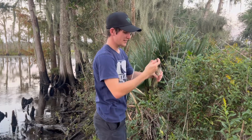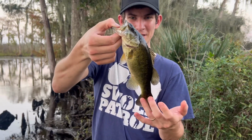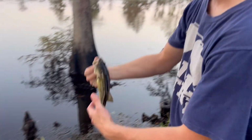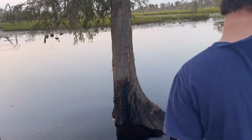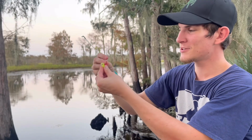Now, our pond is fully stocked with bass, so we're just gonna release him. Beautiful little baby largemouth. I'm gonna hold it up closer so it looks big, but we're gonna release him. He hit it hard too. That was great. Something big just splashed over there. Probably got about 45 minutes of daylight. We'll do a little bit more fishing here and then we'll check on the trap.